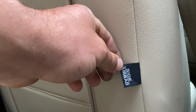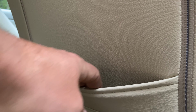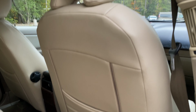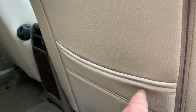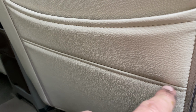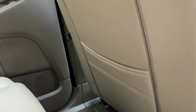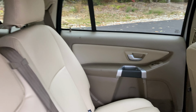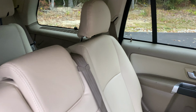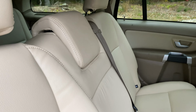We also include everything from factory, brand new pockets. It's so much easier to create these seats without the pockets, but not only creating the pockets, but a nice seam right there. You know, to be honest with you, if you find a shop that's able to do this, you're probably going to get closer to about $4,000 just because of the headrest on this, the way everything's designed.